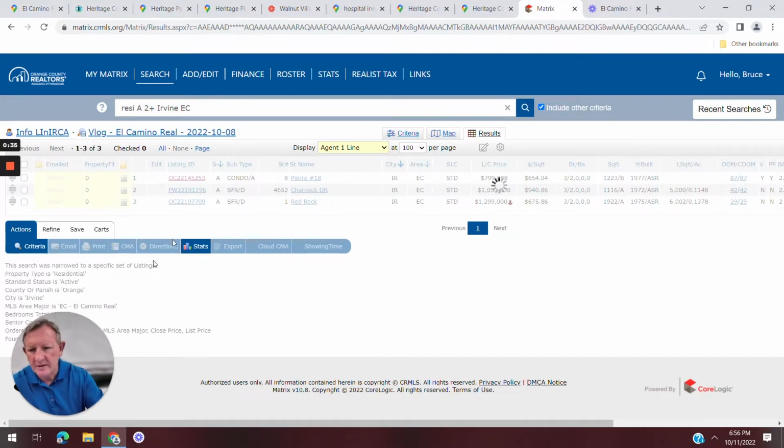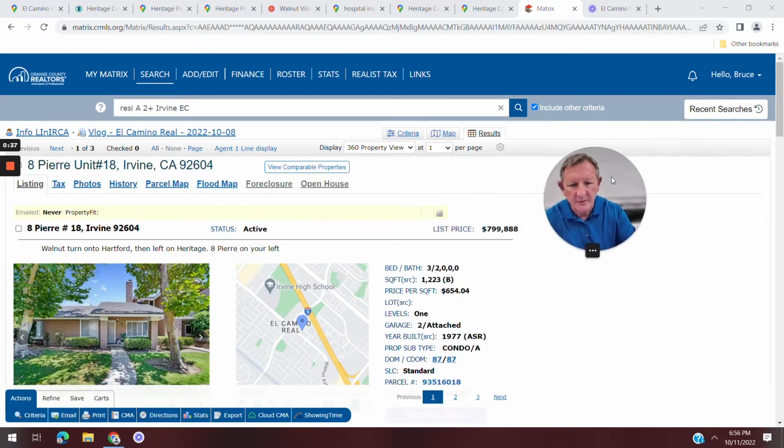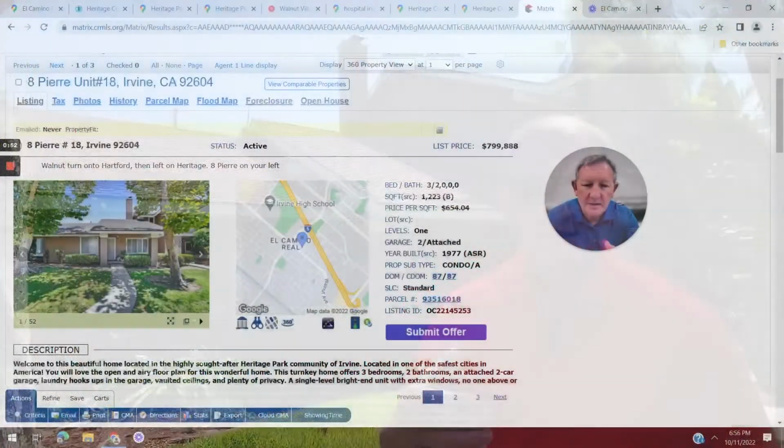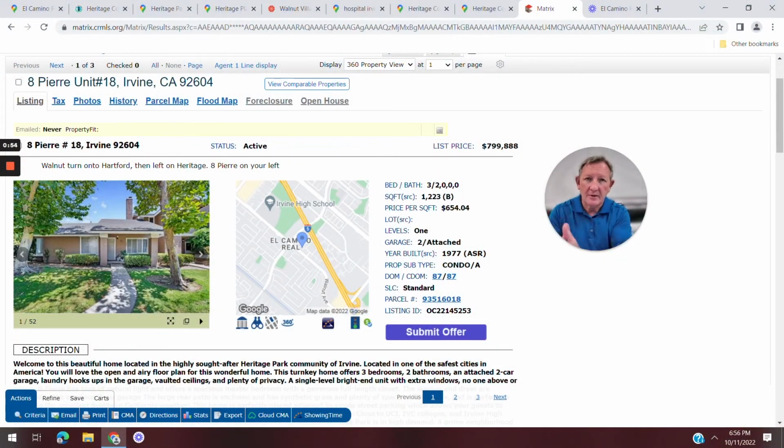So 8 Pierre is a 3-bedroom, 2-bath, single-level home. Has a fireplace. Has central air conditioning. 1,223 square feet. I've sold many homes in Heritage Park, so very familiar. I love the area. Approximately 250 units between Heritage Park, and the others do not have air conditioning. They have in-wall heaters. A whole lot different.